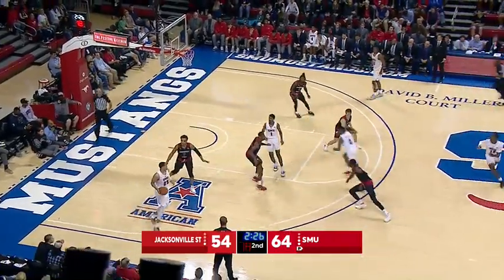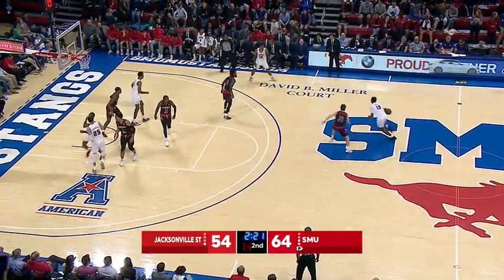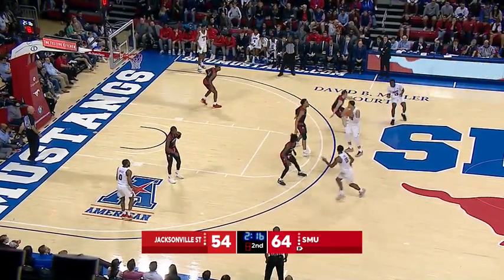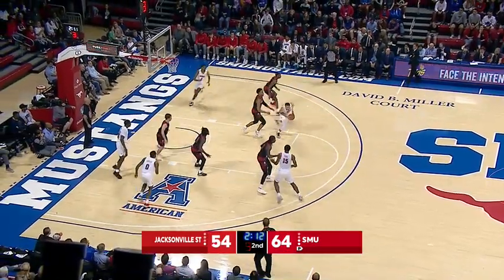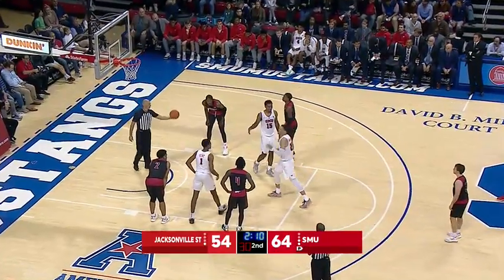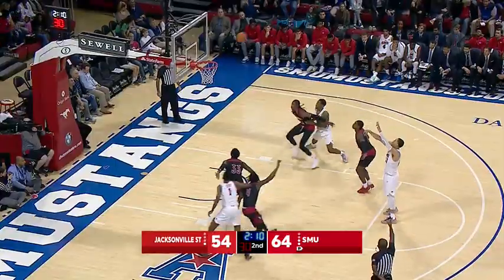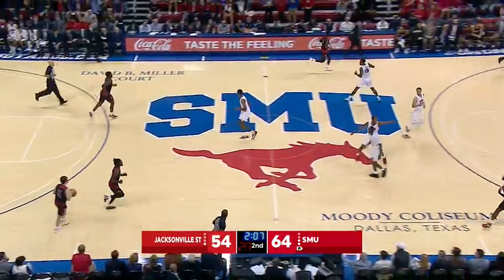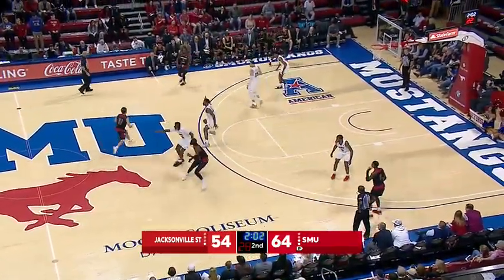A good look that time for Shagwell on the alley-oop. Couldn't quite connect on it. 10-point game, SMU with the lead in the basketball game. They've led the whole way. Shagwell with a little turn, about as high a degree of difficulty. While Jacksonville State is busy fashioning a comeback at the free throw line, SMU is unable to ice it away at the free throw line. Two minutes and change to play.